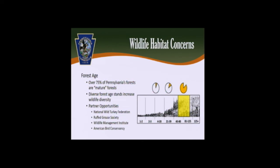There are several partner opportunities out there. The National Wild Turkey Federation, the Ruffed Grouse Society, Wildlife Management Institute, and American Bird Conservancy all have their own initiatives to create young forest habitat, and they also come with their own funding sources, which we can tap into and work partnerships.